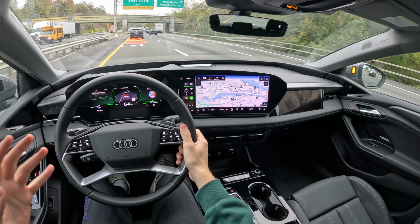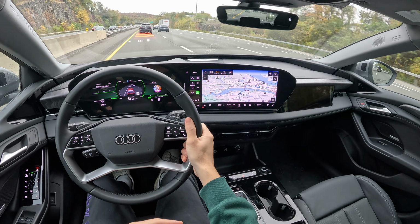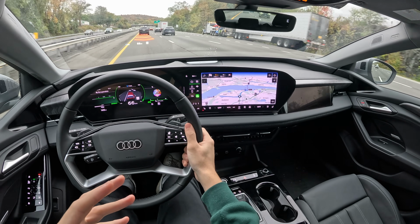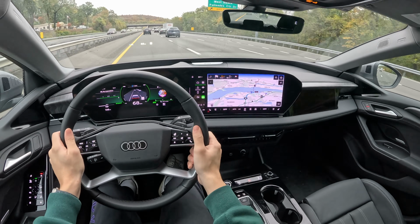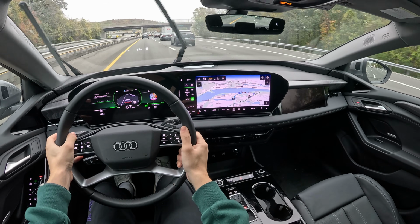But I think this is really where this A6 came into play for me, is on the highway. This is a wonderful, wonderful road tripping vehicle, especially if you're commuting on the highway a lot. You got the range, you got the luxury, you got the comfort. The comfort level is truly one of the best I think I've experienced in this class of vehicle.